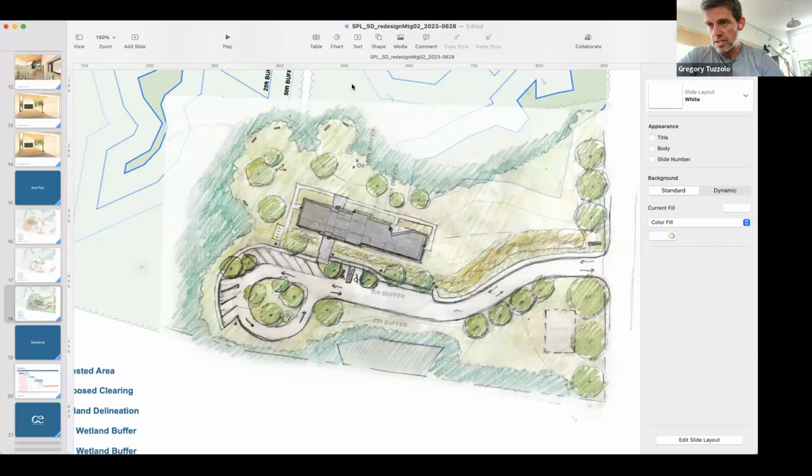From our perspective, I really did just want to capture some of these ideas to get them in front of the group. But we'll be taking a much closer look as we work to revise our SD scheme. So very glad to hear any thoughts.